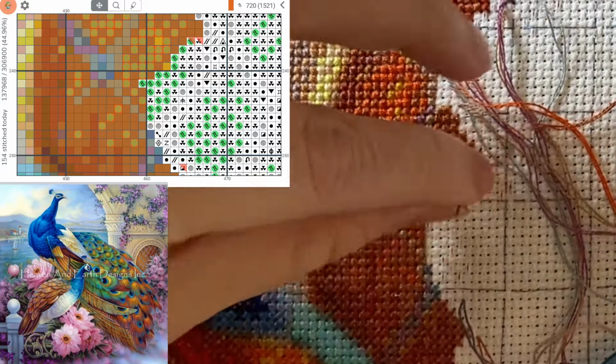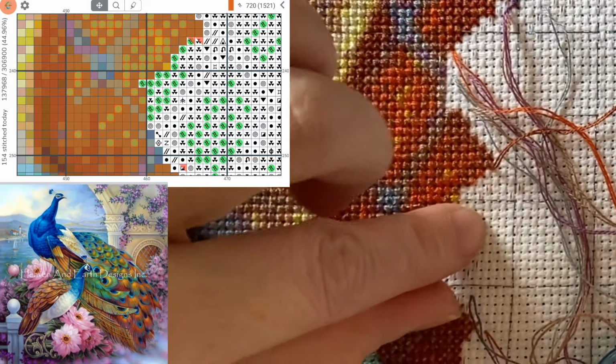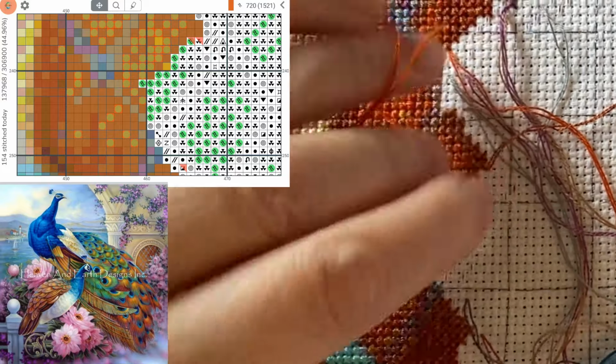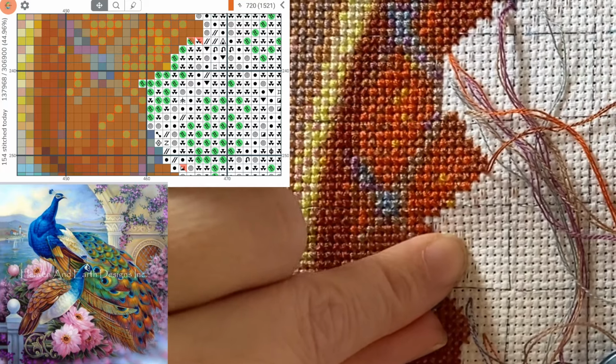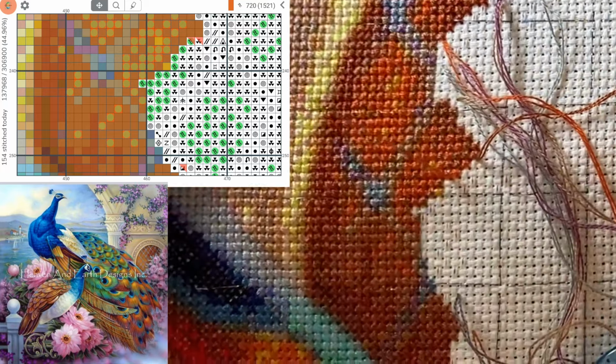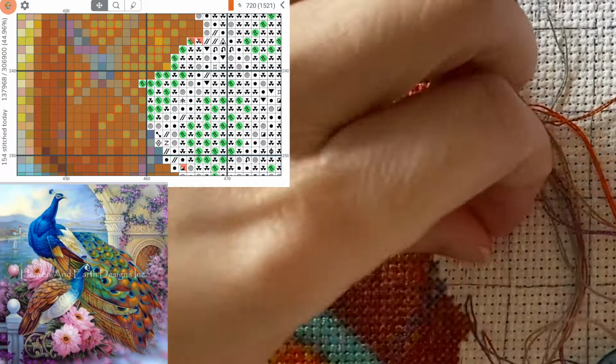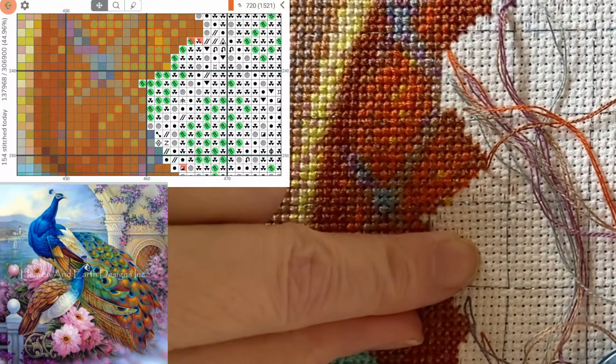Yeah, I have noticed certain colors are more prone to knotting up than others. I suspect there may be differences in the dyeing processes for different colors, so that could be it.